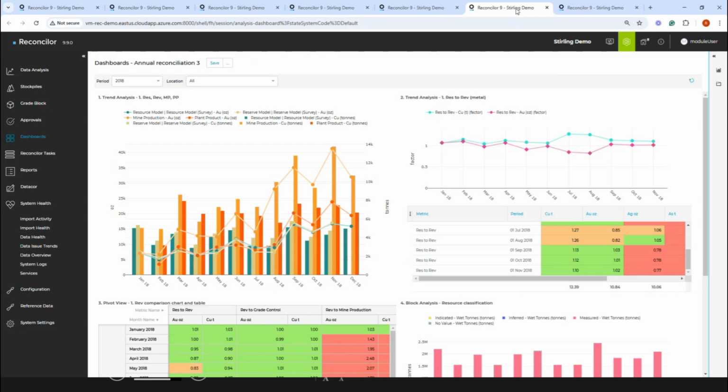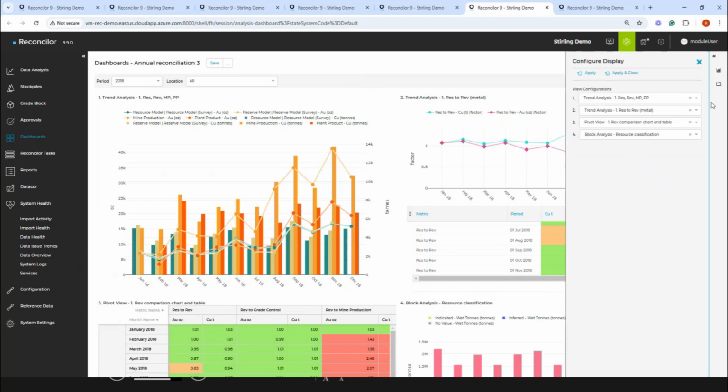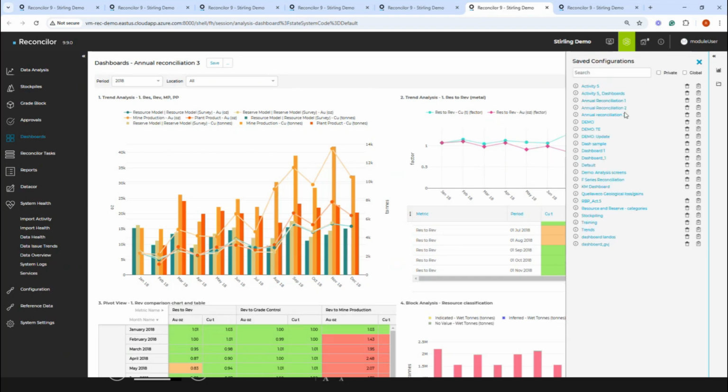For any of these configurations that I was showing, just one moment. What you do is you come in and configure a screen how you would like it. Show me the year to date, or show me the previous year, whatever it might be, and you save that configuration. So you don't have to come in and do all of these filterings like I've been doing today. You don't do that every time. You literally set it up and you can then publish to these dashboards. And for the dashboards within Reconcilor, we allow 4 configurations on each dashboard. And if that takes 3 to tell your reconciliation story, let it take 3.